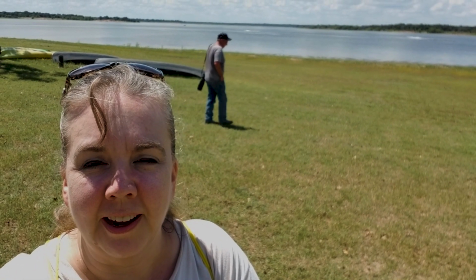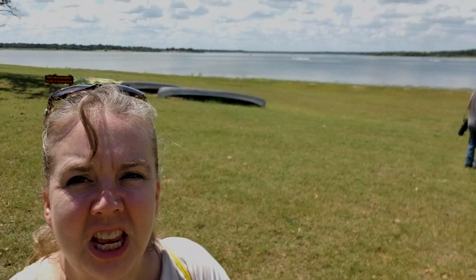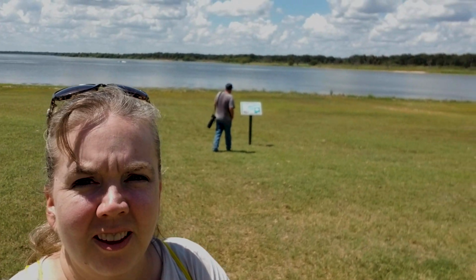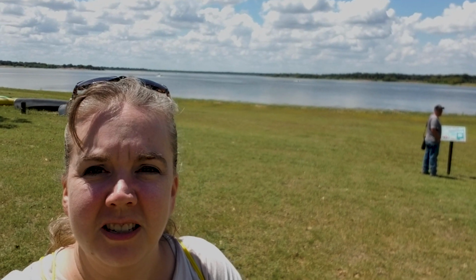This is crazy. This is the Saturday before Labor Day, and this is Lake Somerville. There's like nobody here. And there's a couple of sea-doos out there having a good time on the lake, and that's about it.